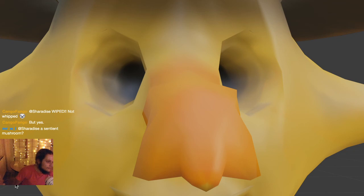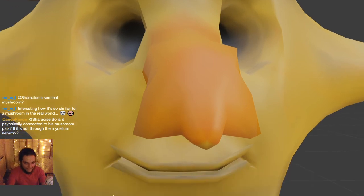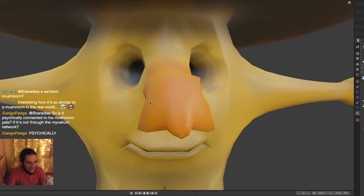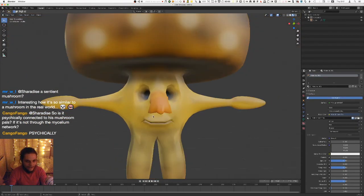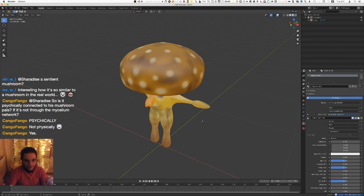Well, smeg. Wiped, not whipped. Yeah, but yes, I did correct myself. A sentient mushroom? Yeah, of course. Interesting how it's so similar to a mushroom in the real world. So is it physically connected to his mushroom pals if it's not through the mycelium network? Well, psychically, sorry, not physically. Psychically, yeah, I know. Maybe it's magic. It's a fey creature.